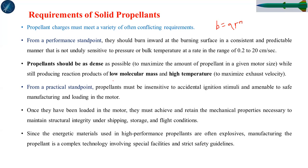One very susceptible kind of propellant is, for example, black powder. Black powder is very susceptible to ignition. Even with small shocking or shaking, it immediately catches fire. So that is very sensitive, and that is not a desirable property from the practical standpoint.